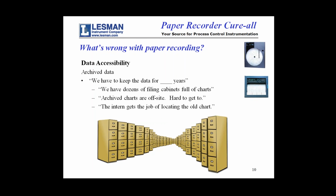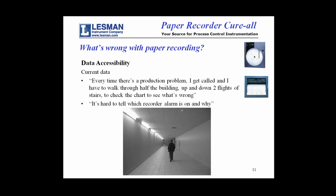Data accessibility. When you archive this stuff, you hear from people, we have to keep the data for X number of years. So they've got dozens of filing cabinets. Sometimes it's local, sometimes it's off-site. It tends to be hard to get to, hard to find what you want, and people always want to delegate it to somebody else because nobody wants to be the librarian to go find that stuff.